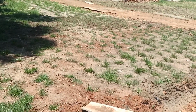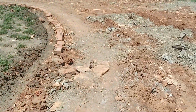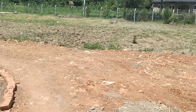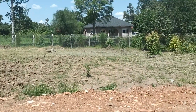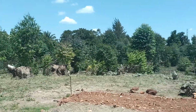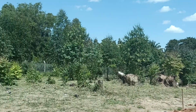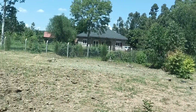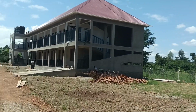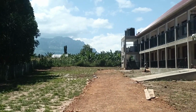We're back to Bushikori Girls Hostel. As you can see, they have planted grass, and that is a walkway that they are trying to recreate. But the whole place has grass now. The lower side has trees that have germinated afresh. But the other parts, they have tried to plant grass so that the girls can enjoy a nice green compound and maybe flowers.